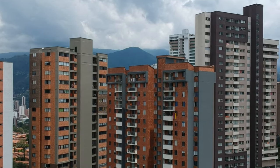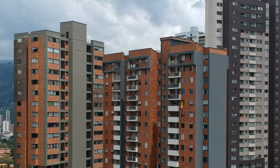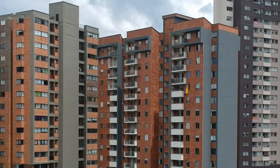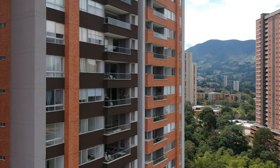Imagine the Care building doing the tango with the sleek lines of the Coltejer Tower, while the Spain Library Park watches over like a proud grandparent from its hillside perch. It's a city where the buildings are so chic, even the birds have to wear sunglasses.